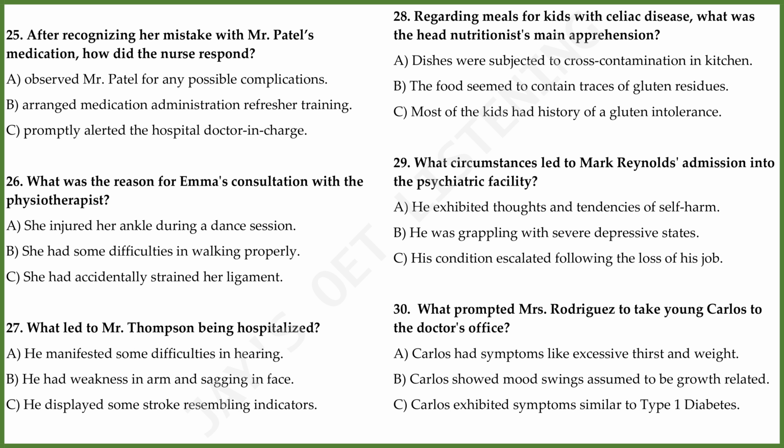Hello, Mrs. Rodriguez. What brings you in today regarding young Carlos? We've been noticing some behavioral changes in him. He's become quite irritable, and he's constantly thirsty. He also seems to be losing some weight. I understand your concerns. Given the symptoms, I'd like to run some tests to rule out type 1 diabetes. It's essential to catch it early if that is the case.